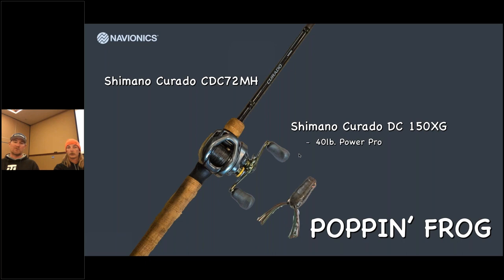I switch them all up. This is the new Shimano Corrado. It's a 7.2 medium heavy. I am in love with that line of rods, from the Corrado all the way up to the X Pride, the Zodius in between. That 7.2 medium heavy and 7.2 heavy are gems in the line.